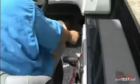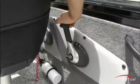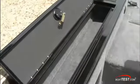Aft is the shift and throttle control for the primary motor. The key for the optional kicker motor is just ahead, and the shift and throttle lever for that kicker is aft. The Targa V20's wide side decks provide additional storage space. This locker to starboard has space for 3 8-foot-long fishing rods.